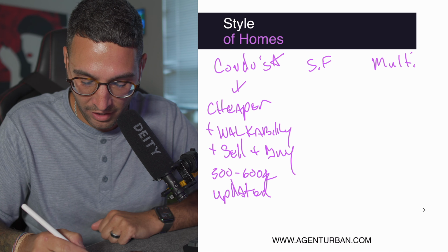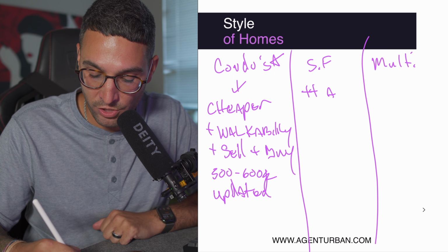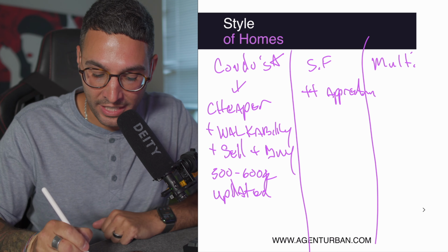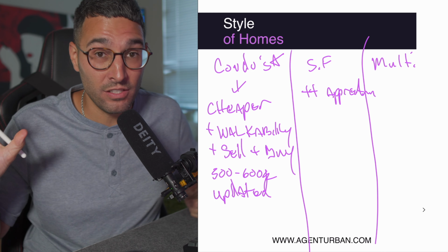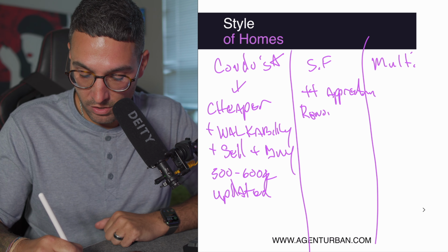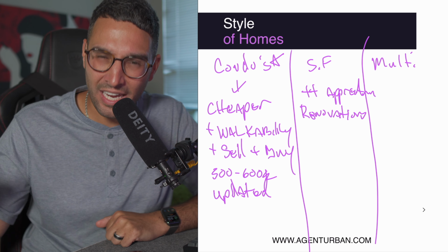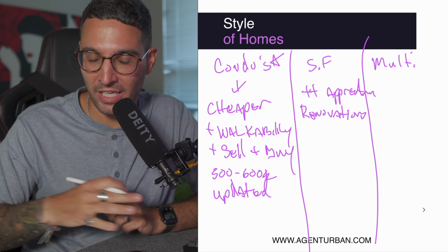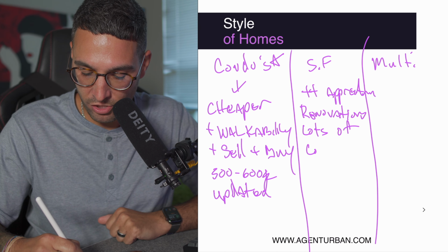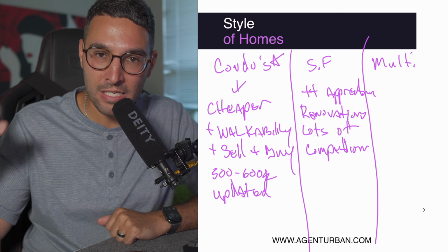My penmanship is terrible. Okay, I'm sorry about that. Single family home is a good idea because you have plus appreciation. Right? Single family homes appreciate at a greater rate than a condo does. Just not double, but it's quite substantial. Okay. And they hold their values better, but at the cost of renovations. Right? Getting a renovated single family home, okay, is kind of hard to come by. And then if you have your cream puff places, which have been complete renovations, completely gutted, there's lots of competition. Lots of competition for single family homes, okay? They keep on increasing in price.